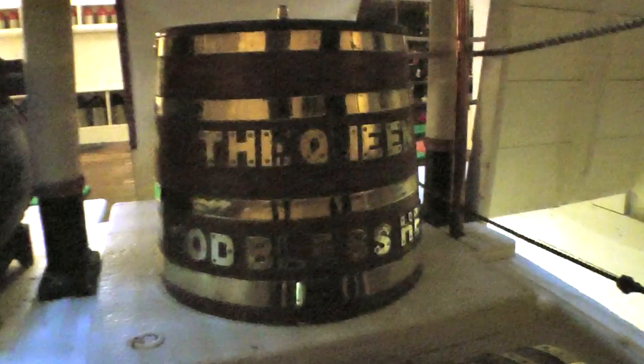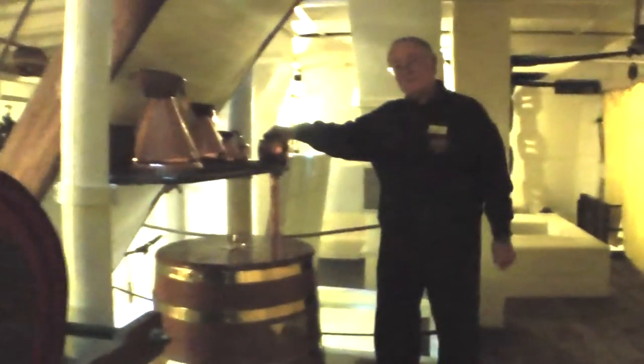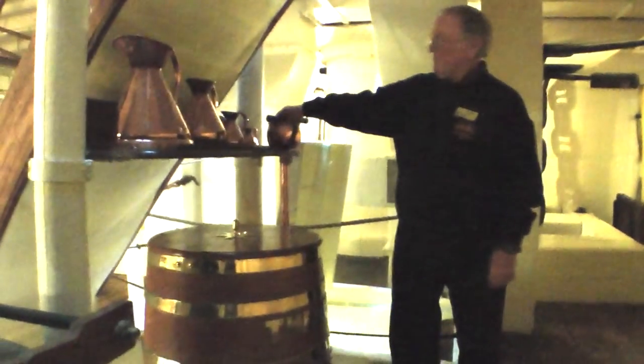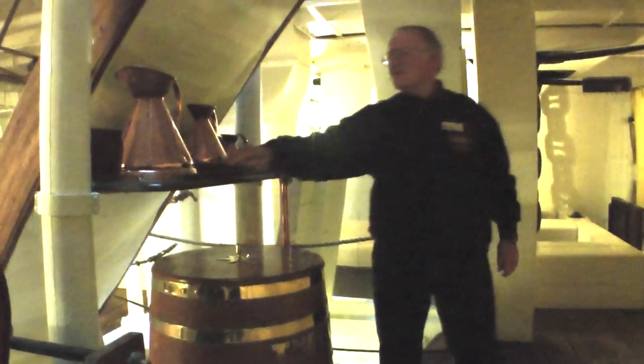That's the rum tub. The spirit room was down below here, and the barrels of rum would be stowed down there. Around lunchtime each day, they would go down and bring up the rum issue for the day. And then use this, which is a rum pump. And you pump up the rum from the barrel, and then measure it into these measures. These are neat spirit measures.